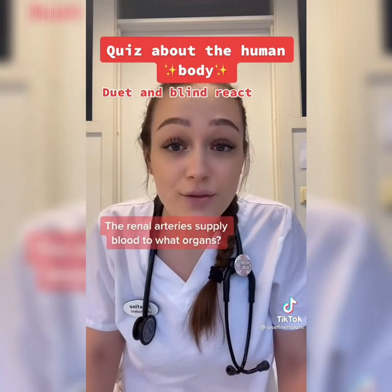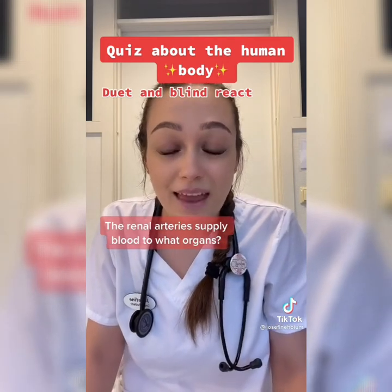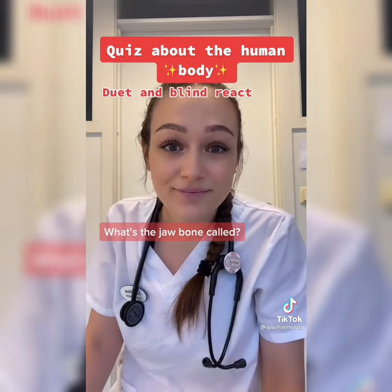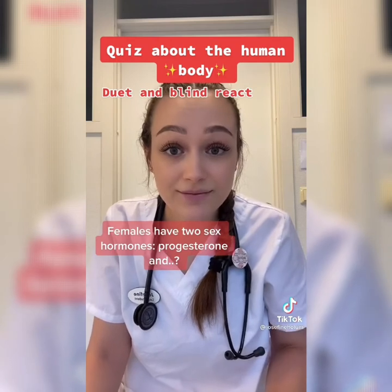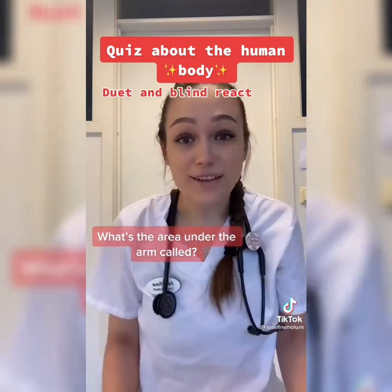Blood pressure. The renal artery supplies blood to what organs? The kidneys. What's the jawbone called? Mandibles. Females have two sex hormones, progesterone and estrogen. What's the area under the arm called?